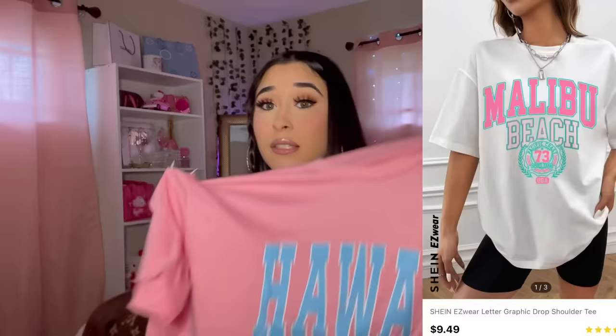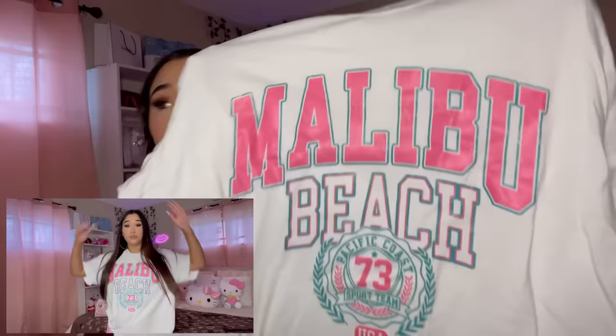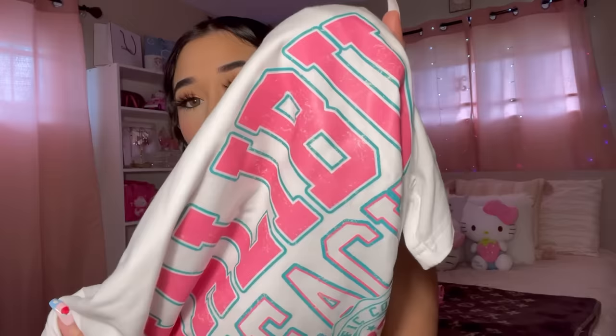And here's the next t-shirt I got. This one is a white one. Oh, the material on this one feels better than the other one. This one says Malibu Beach. How cute is that? I don't have a lot of white t-shirts, so I wanted to pick this one up. Like I said, I got this in a size small. It's really cute. I love this green and pink color together.